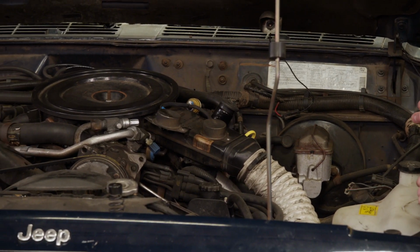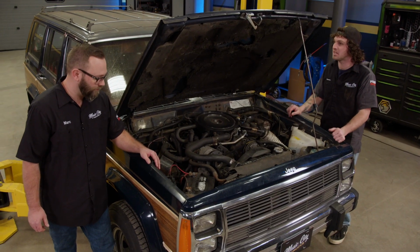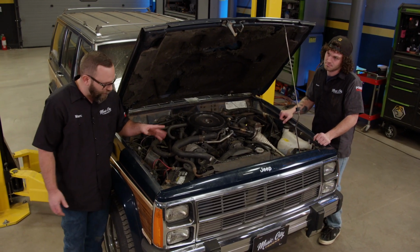Might have to pull the Sawzall and grinder out, but we've got to make sure that we put all the strength back because it is a unibody. Right. That's one of the big concerns. Well, we can figure that out. Engine bay, we'll get there.